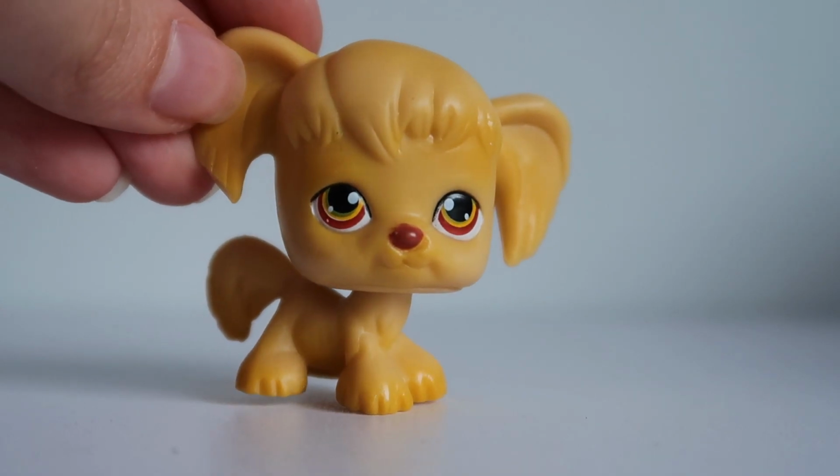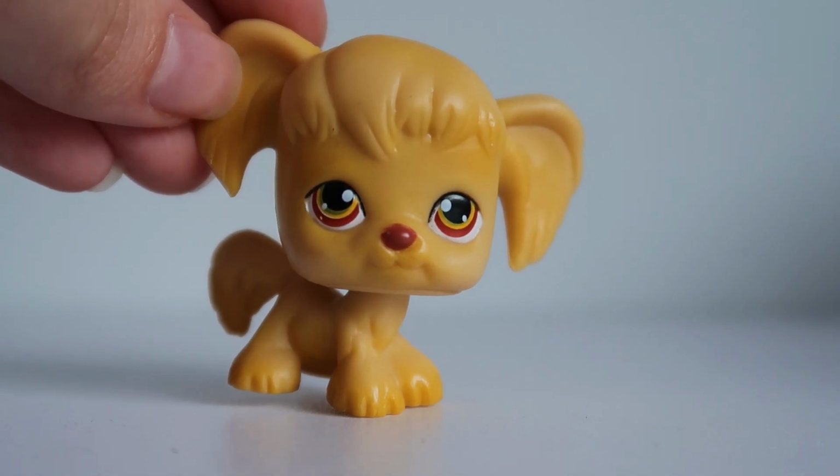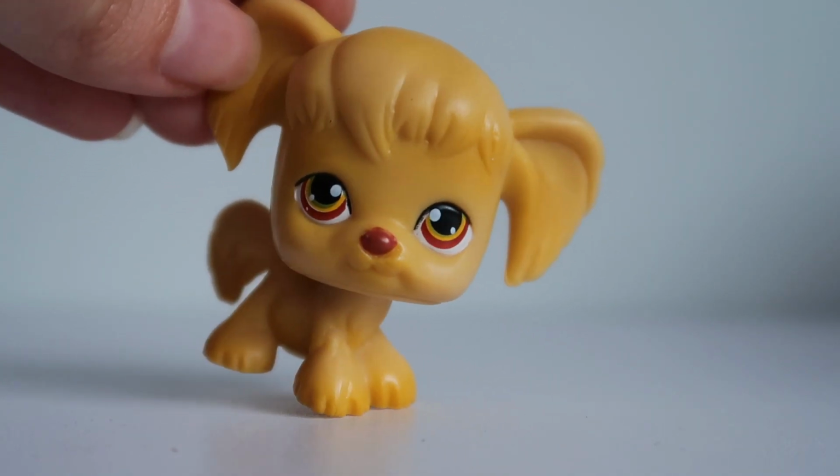I've never owned this pet officially, but I've always loved it because it has little bangs and it just reminds me of hairdos I used to have when I was little. So I'm really happy that I could at least get the promo version of it.